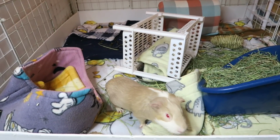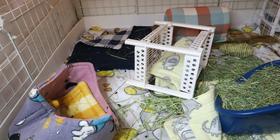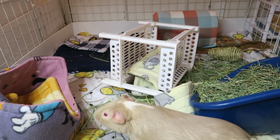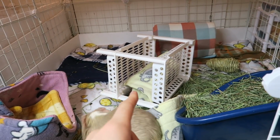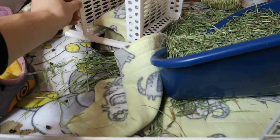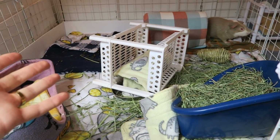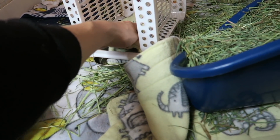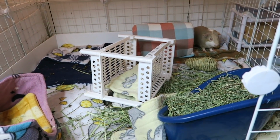Moving on to Vision's cage. Hi, boy. As you guys can see, he is just as messy and demolishes his cage super badly, but that is just in his nature. He loves to grab on to the lip of this and just flip it over. Not sure why. It's been something new that he's been doing these last couple weeks. He just loves to flip it over and sleep right inside of here. If that's what he likes, then that's what he likes, but it definitely does not look good.